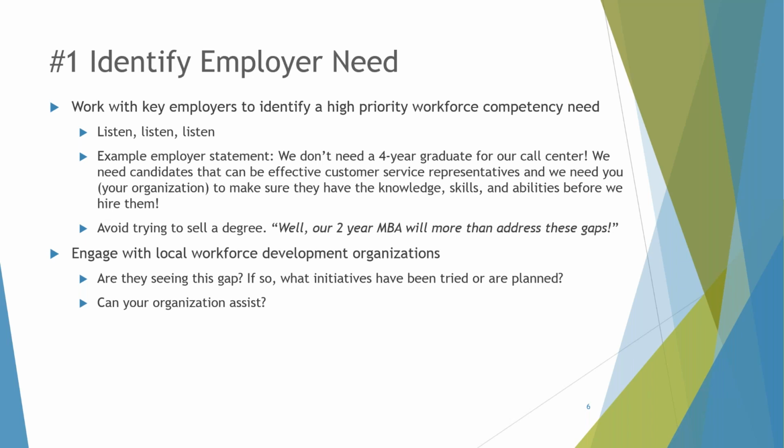I mentioned Hodges University. There was a really good relationship with the top Hodges academic people and the employers in the area. And it was so easy to quickly get that group together to pull information about their competency needs. But also there was workforce development groups, and there was some money there to reach out and get some grant funding to work on this micro-credential. So that was the first step.